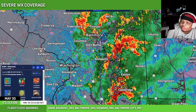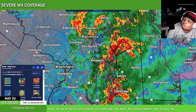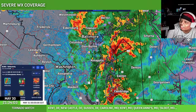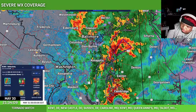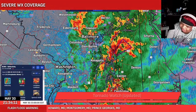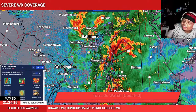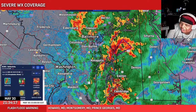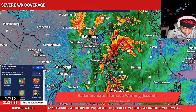In the metro, just some heavy rain that's starting to break up a little bit with the rain-cooled air that we've had. And just as I say that, tornado warning, Kent County. Great. Real cute. Y'all, give me about 30 seconds. I need to do something real quick. I'll be right back. A new radar indicated tornado.